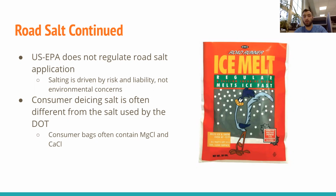Now, if you went to Home Depot or Walmart and bought yourself a bag or bucket of de-icing salt, there's a good chance it's distinctly different than the stuff that they are applying to the highways. Consumer de-icing salt usually contains magnesium chloride, calcium chloride, potassium chloride, other salts that, I'll explain a little bit more later, help to mellow out the effects of the sodium. Whereas the big departments of transportation like PennDOT only use the sodium chloride mixture.